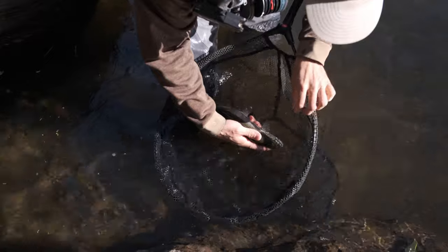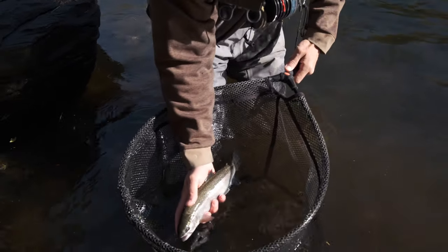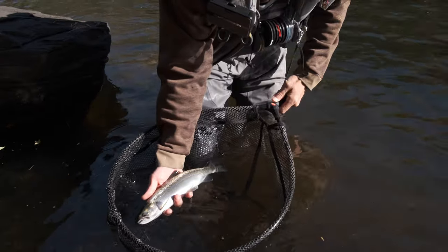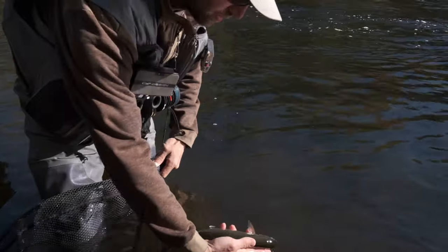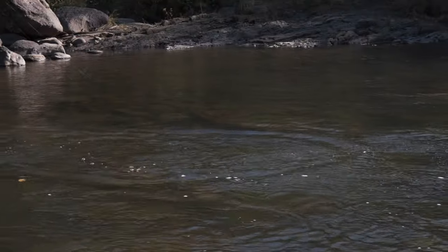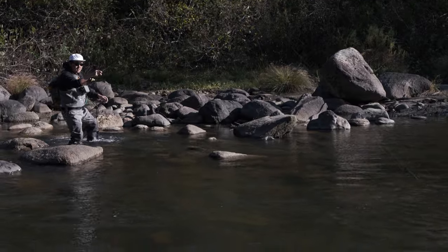Size 20 French fly. Get how calm it is. Why is it in black and white?